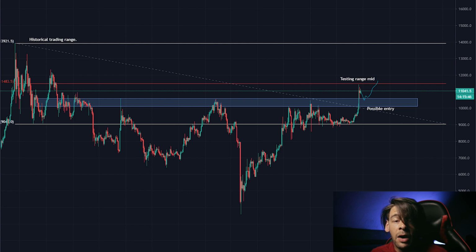What we need to do now is hold on to this. As you can see, we're currently at the mid-range of this historical range. As we blew up yesterday to the 11,000, we touched on the mid-range and rejected. What we need to see now is a nice steady growth above that, a retest of that mid-range, and then continued growth towards 14,000. Now, I don't think this is impossible. In fact, I think it's very likely that we do see 14,000 within the next couple of months.